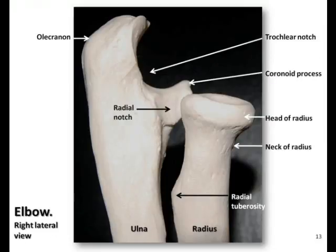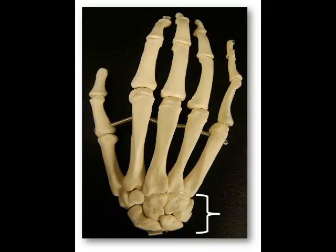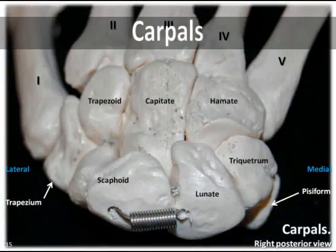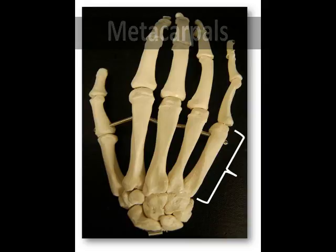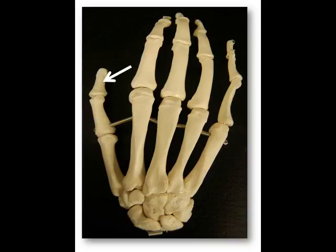And in this podcast, we'll be exploring the bones of the hand, including the carpals, metacarpals, and phalanges. There is a total of 27 bones in the hand, which are organized into 3 groups. The carpals, or the wrist bones, contain 8 bones. The metacarpals, which make up the palm, contain 5 bones. And the phalanges, which make up the digits, or fingers, including the thumb, contain 14 bones.